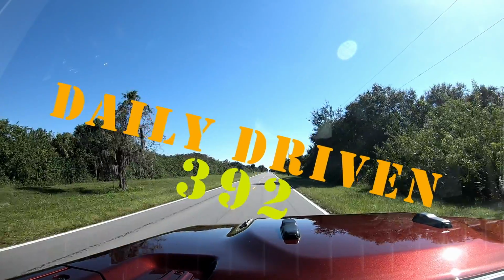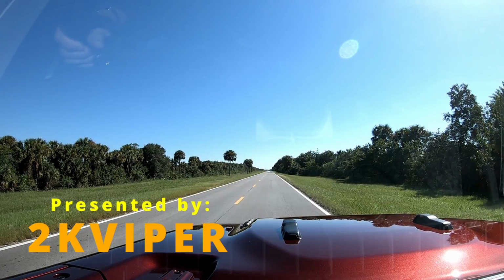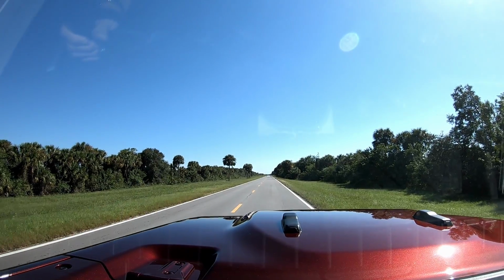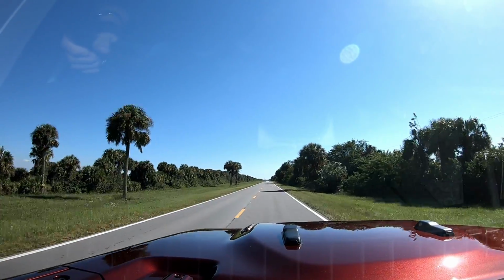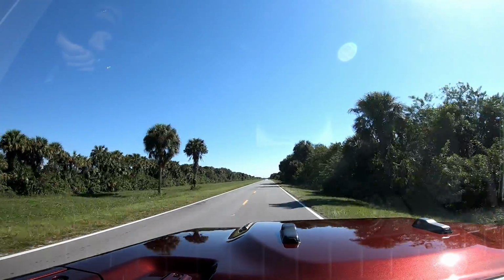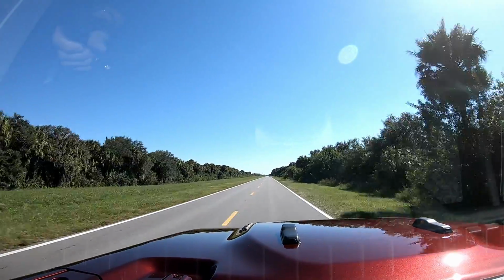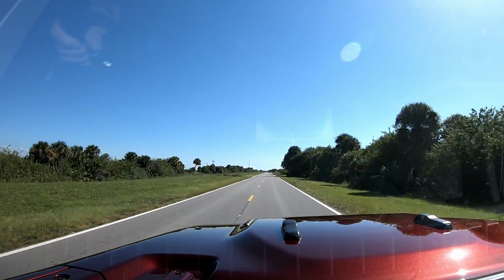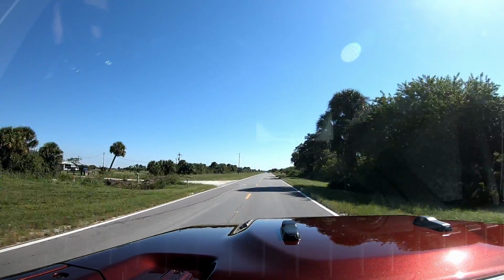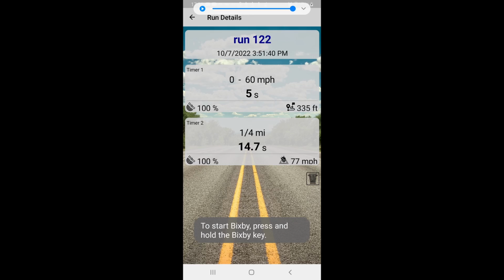Daily driven 392, daily driving. 1, 2, 3. Slower than hell. .5, still full tank of gas, full thing of tools. 14.7 in a quarter mile that I let off.